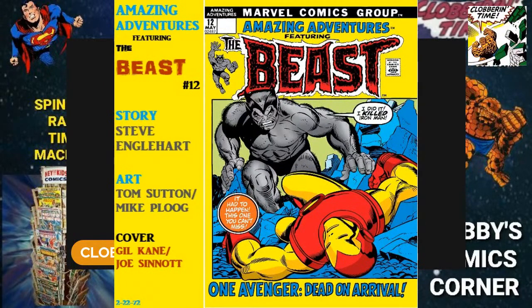Amazing Adventures, featuring the Beast, who was gray at this point, issue number 12. And with story by Steve Englehart, relatively early on in his career, I wager. In fact, I know, because I do believe he started somewhere around this point. Art by Tom Sutton with inks by the great Mike Ploog. Wow, he didn't ink much back then, did he? So that's amazing. Great Gil Kane, Joe Sinnott cover.